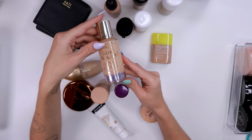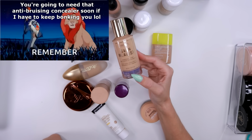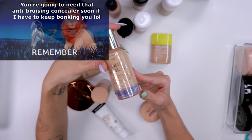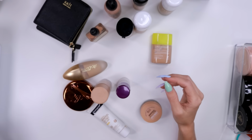The Nabla Skin Realist. I want to do a full face of Nabla as well because I got some new things from Nabla. This is one of those, I like it, but it's not my absolute favorite. Because they sent me the foundation stick, maybe I'll try that one instead. So I think I'm going to get rid of that one too.